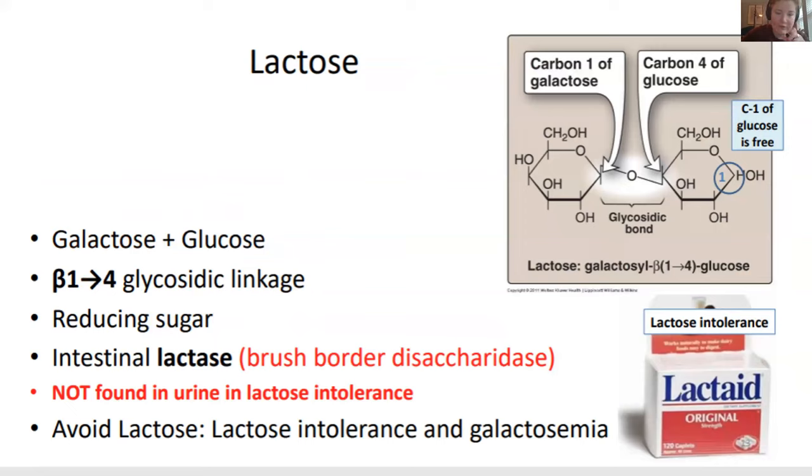Lactose. I put a few of these on here. Make sure you do understand what the building blocks are, but also, this is a beta 1-4 glycosidic linkage. They can ask the difference between alpha, beta, 1-4, 1-6, and so please know what the difference is. Lactase is a brush border disaccharidase, so as it goes through the intestine, that's where it is. If you have destruction in that brush border, a big thing is you're going to have lactose intolerance. That is a really big clinical correlate that they will test you on. They'll talk about it too in the digestion portion and the more anatomy portion, but this is a big one.